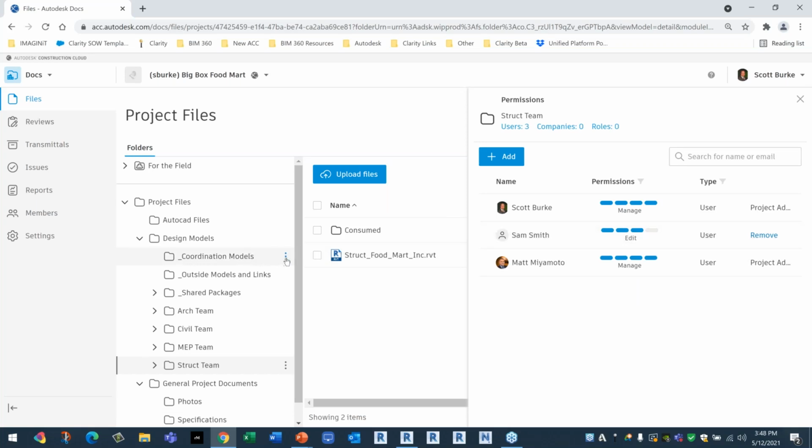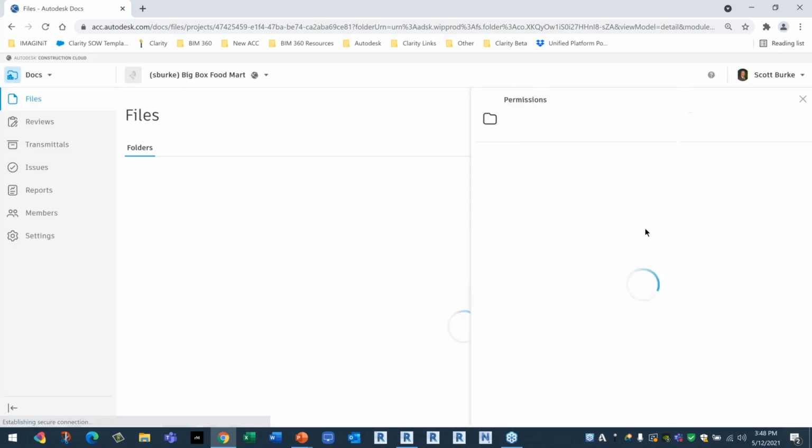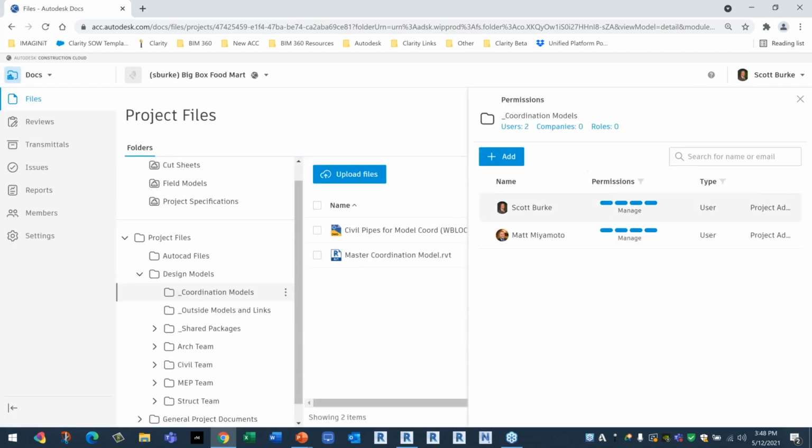Now, if I look at my coordination models folder, I want both Sam Smith and John Jones to be able to upload their models so that we can do our clash detection and such. So within this folder, I would need to add the permissions of both John Jones and Sam Smith to this folder so that they can perform these functions. I can share that with them, allow them to upload files into that.